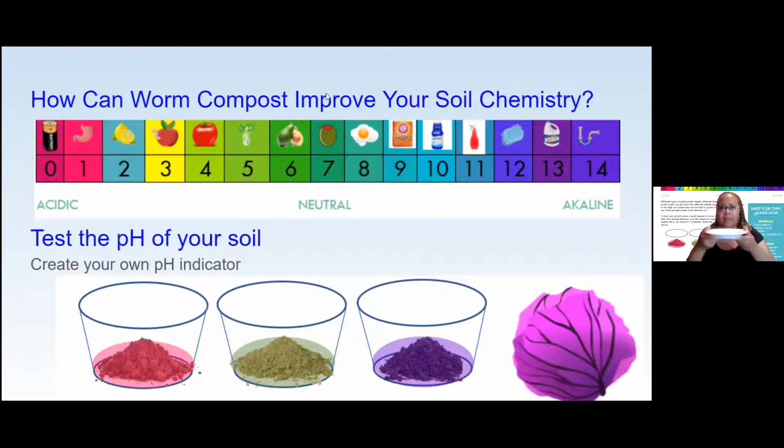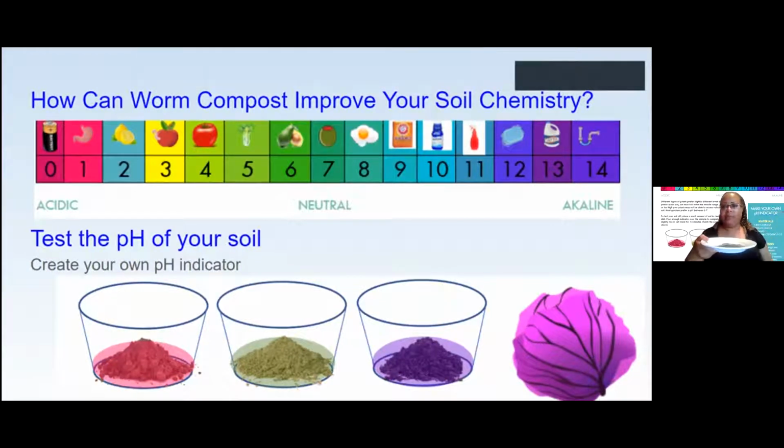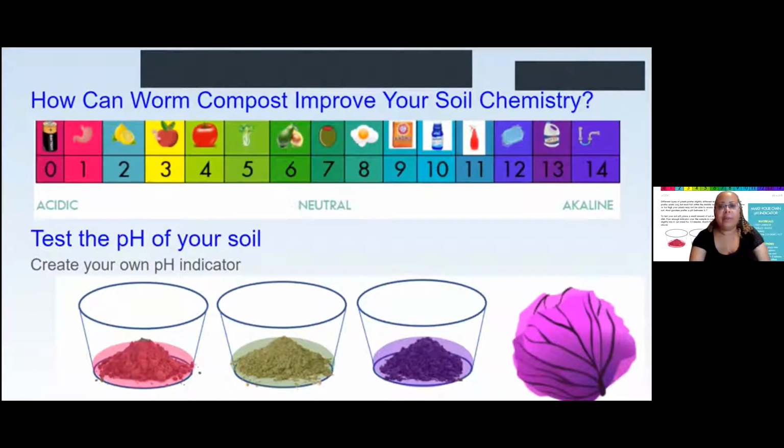So let's see, I have a little white dish here. I have a little red cabbage juice. Gonna pour it in there. And it's as simple as that. Then drop in your soil sample. Have the kids mix it around a little bit and wait for the color reaction. And then I'm gonna magically make it appear behind me here.